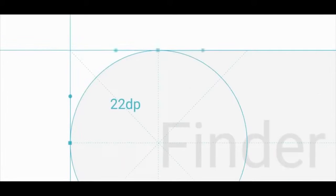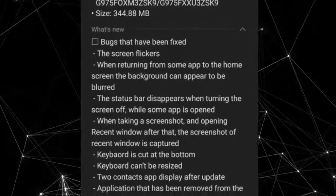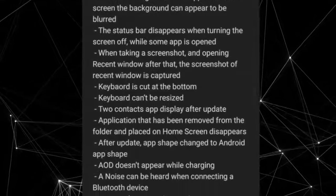Also, Samsung has pushed another One UI 2.0 beta, which could very well be the final beta update for the S10 family. It fixes a lot of bugs. With this new beta, Samsung has closed the beta program in South Korea, which signals that the official update is right around the corner.